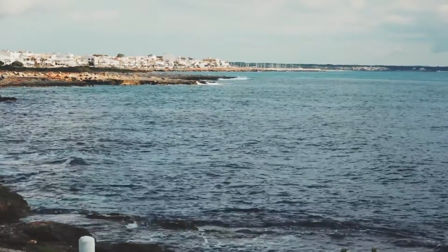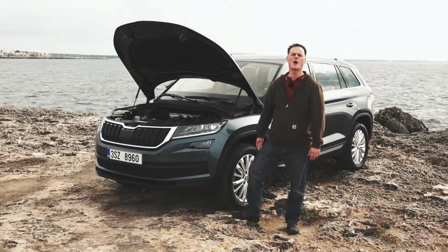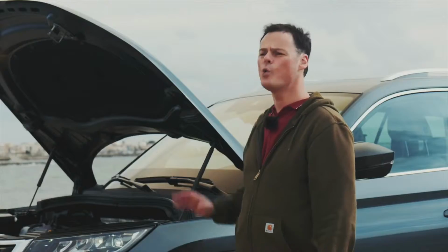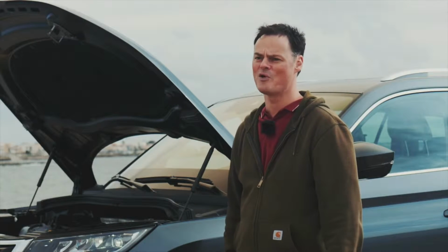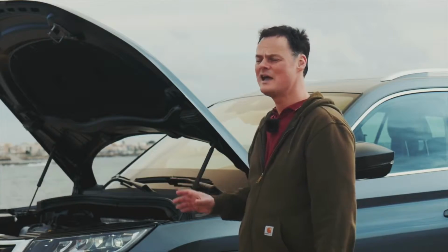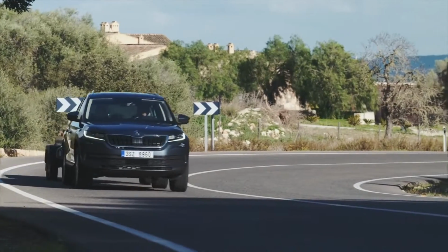The Skoda Kodiak comes with a choice of 2 diesel or 3 petrol engines from 125 to 190 brake horsepower. It also comes with either a 6-speed manual or a 6 or 7-speed DSG gearbox. Thanks to the way it's been designed, it has a towing capacity of up to 2.5 tons, and it can also come with 4-wheel drive.